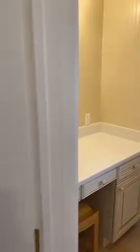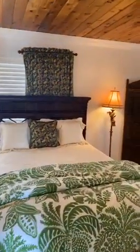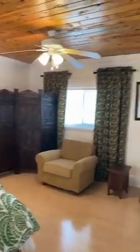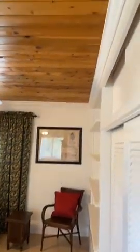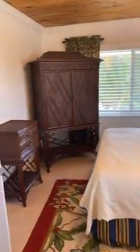Shower here behind the doors. And powder room as well. So we will go into the last bedroom. Nice size. I, for one, love the ceilings. Great light in here as well. And again, no shortage of size here.